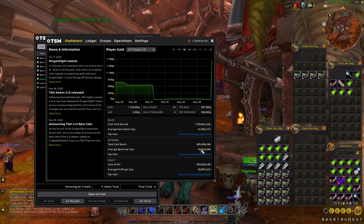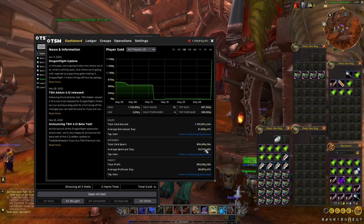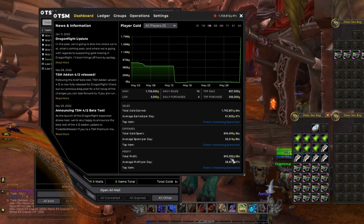So as you can see, I spent 900,000 gold and I made almost 900,000 gold, which is a pretty good ratio. It could have been better, but still, I'm pretty happy with the results so far, and it's another 900,000 gold that I can add to my profits.